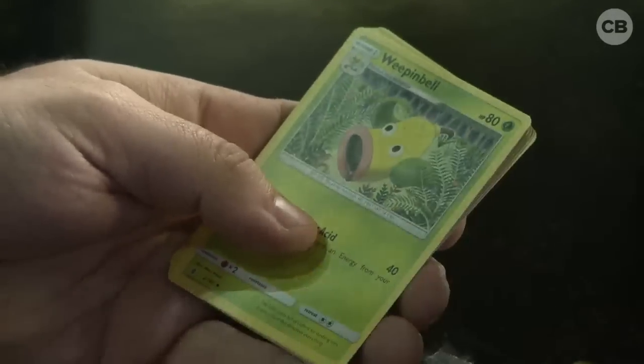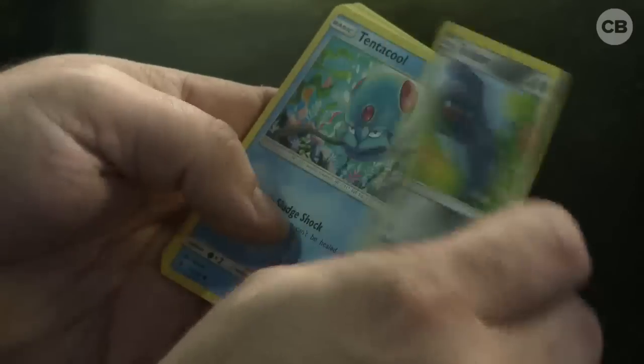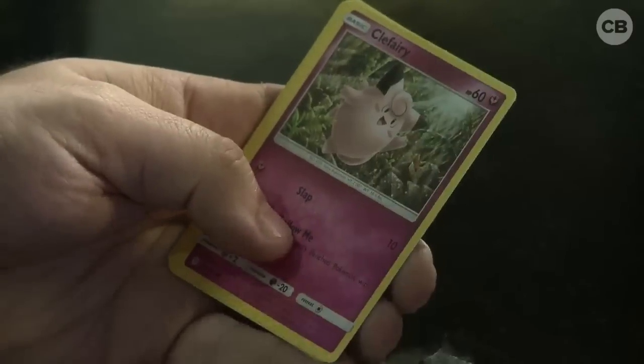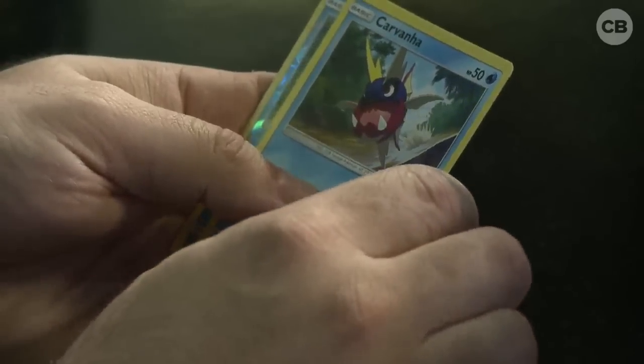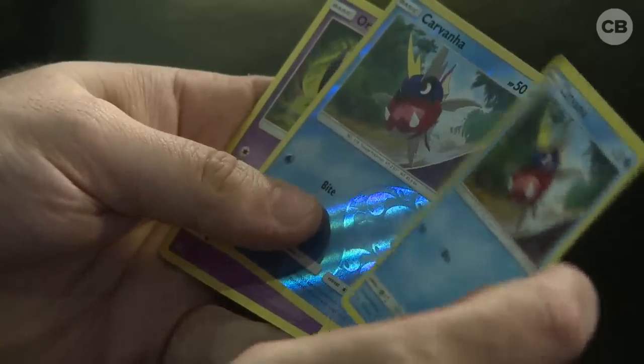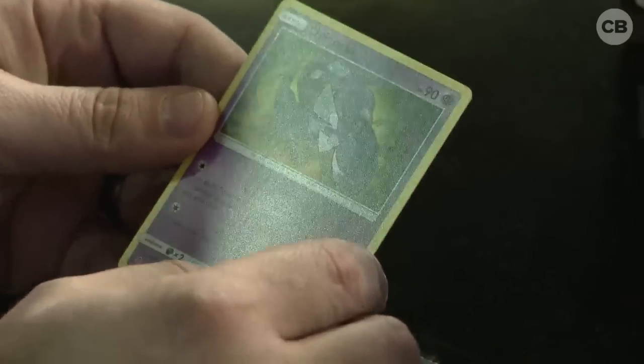A Glail. Weeping Bell. Altar of the Moon. Beldum. Tentacool, one of my favorites. Very cute, adorable Clefairy. A Barboach. A Carvana. Ooh, I love them. A Reverse Holo, the same card. And our rare is an Oricorio non-holo. I'm loving the Carvana. The Carvana's pretty cool.